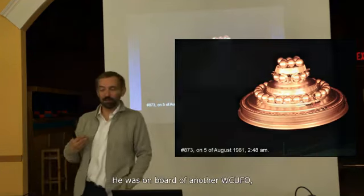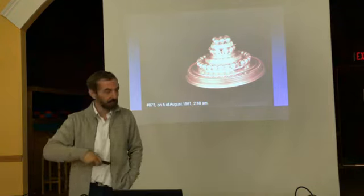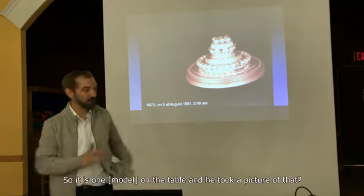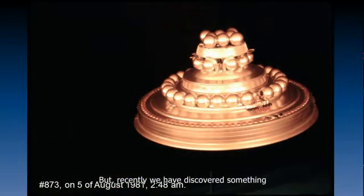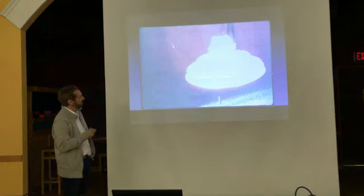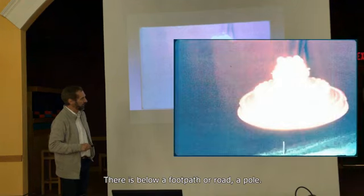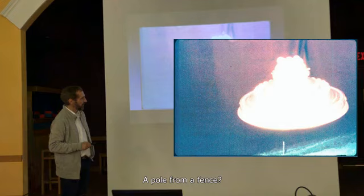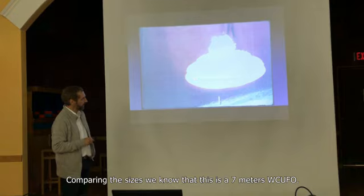He was on board another wedding cake UFO flying in the middle of nowhere in the Swiss countryside, and he took a picture of that. It's like the one on the table, and he took a picture of that. But recently we have discovered, by increasing the contrast and the brightness, that there is something below that UFO. First of all, there's a pink halo around it. We don't know what it is. There's a kind of footpath or road, a pole, probably a fence pole, that normally measures 1 meter high. So comparing this size with that size, we know that this is a 7 meter wedding cake UFO.